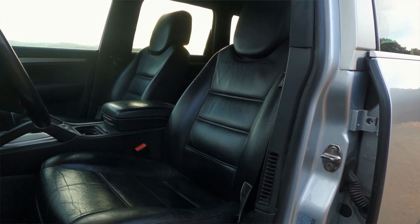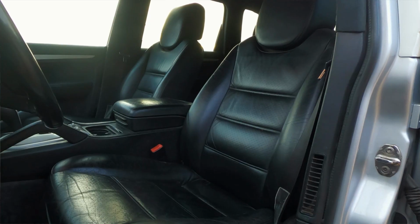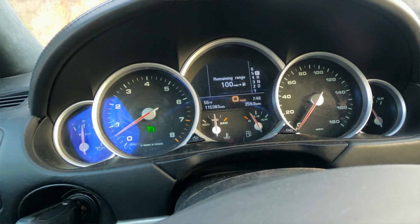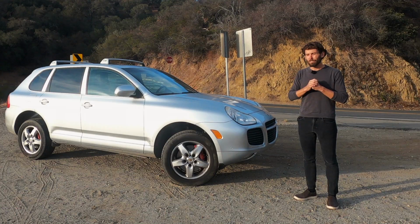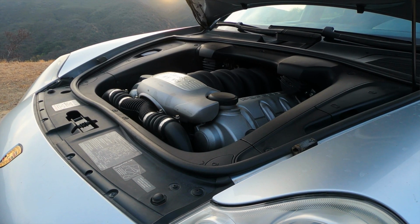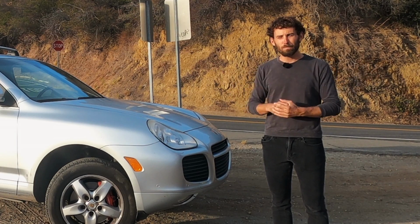This Cayenne Turbo is fully loaded and it costs over $100,000 new. But now it's got over 115,000 miles on the clock, and depreciation has hit it super hard, which means you can pick up cars like this for pennies on the dollar. The question is, is it worth dealing with some of the known headaches? Let's go over it inside and out and see how it drives here in the Malibu Hills.